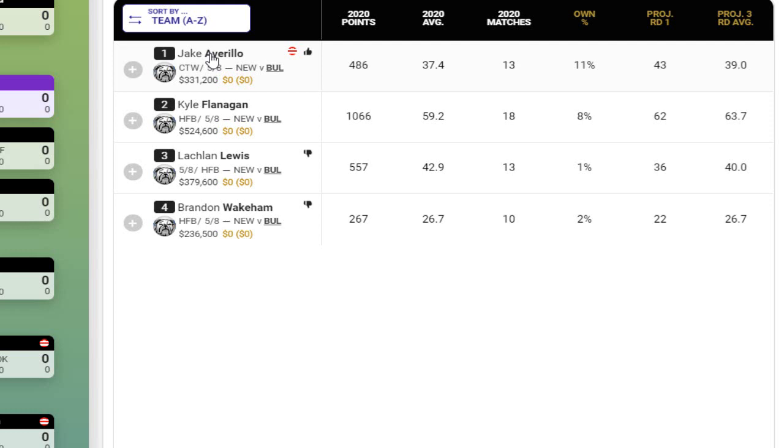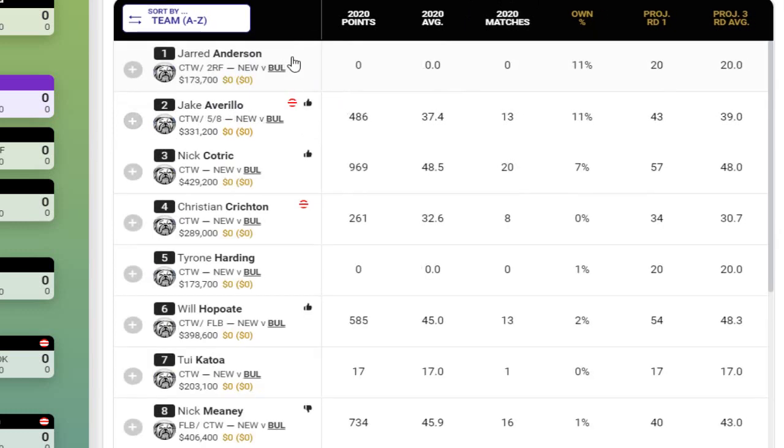So I wouldn't be that keen on Averillo. He's got the attacking ability, which is probably what you want for Supercoach. But if he starts missing tackles, I could see them dropping Averillo. He's tipped to get the five-eighth spot, but they've got options. I mean, Lachlan Lewis, Brandon Wakeham. So yeah, I don't know. He's a guy that I'm not keen on, but a lot of people seem to be.